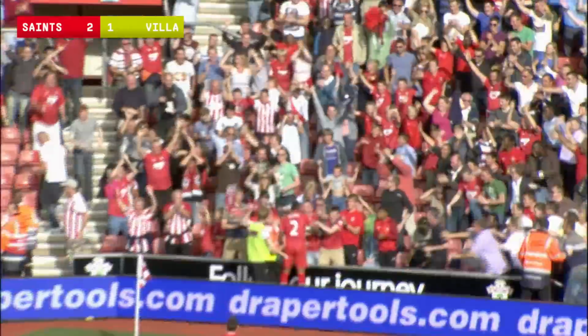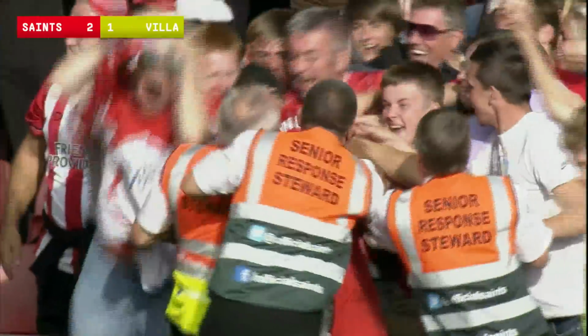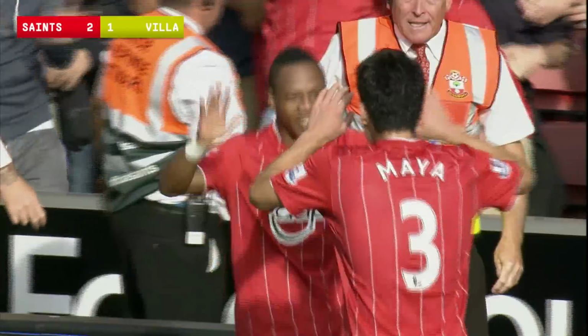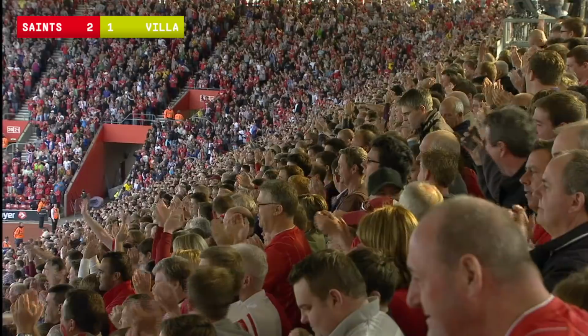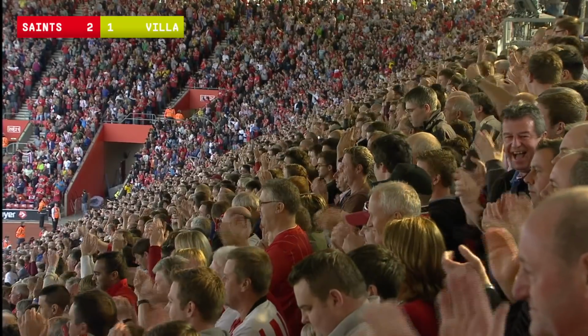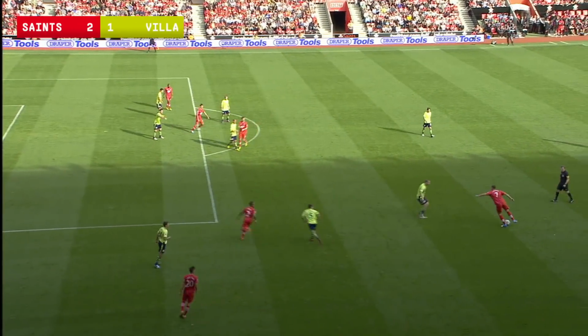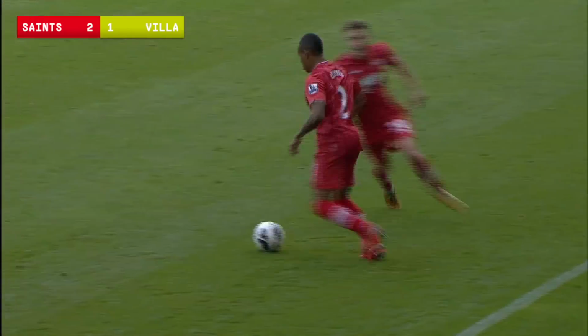Terrific run, a lovely 1-2 with Lambert, and Nathan Clyne has the goal, and Southampton have come from behind against Villa. Saints 2, Villa 1. Now that's a good run from fullback. We were talking about the fullbacks in the first half getting forward and being positive. He's made his run inside, ball's been played into Lambert, he's clipped that ball on, and I think the Villa player let him go, thinking he was going to be running offside. He wasn't. He kept going, he picked up the pass, slipped it past the goalkeeper. Saints find themselves 2-1 up.